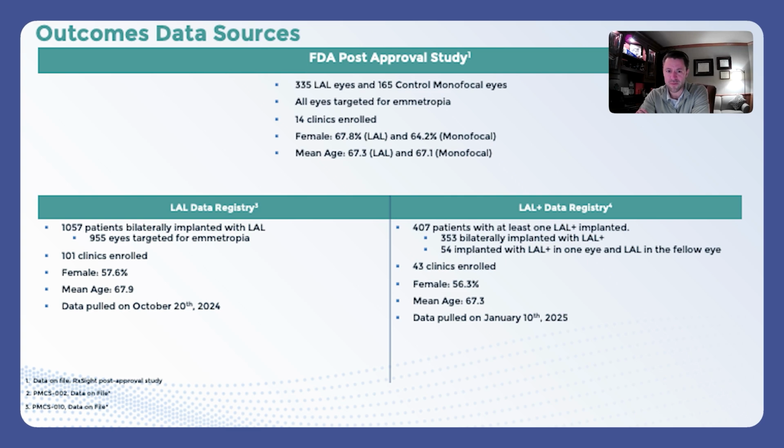This is coming from several studies. So there's the FDA post-approval study. There's 335 eyes. Probably a lot of people on the call actually were a part of the study. 14 clinics were enrolled, as well as the LAL data registry, which includes over 1,057 eyes implanted with LAL, 955 of which were emmetropic targets, and over 101 clinics enrolled, as well as the light adjustable lens plus data registry, which has 407 patients. So we're looking at a pretty big data set when we look at these numbers.